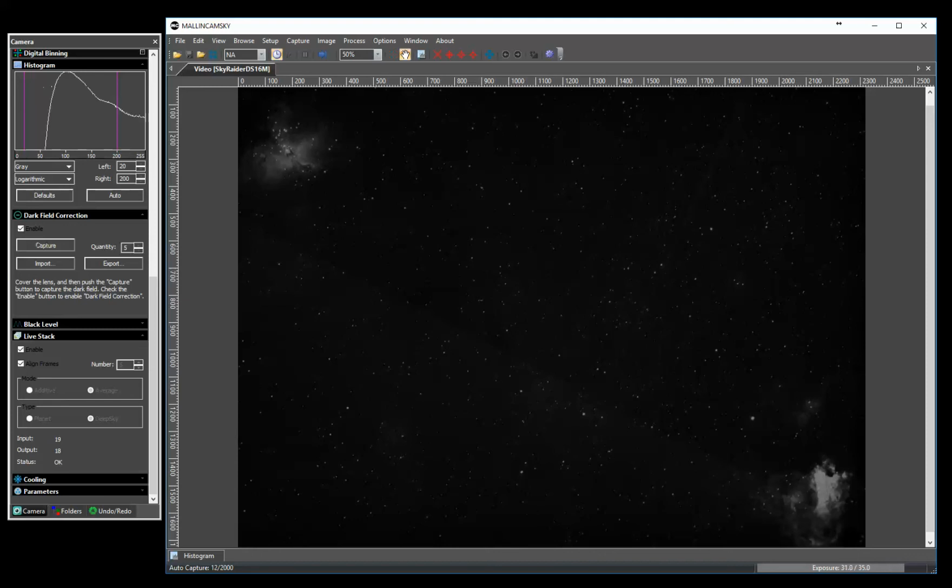Okay, let's try something else. Where is Cygnus? Mount Venus, Sagittarius, Lyra. Telescope flew into target. Doing a meridian flip. Let me stop the aligning and stacking.